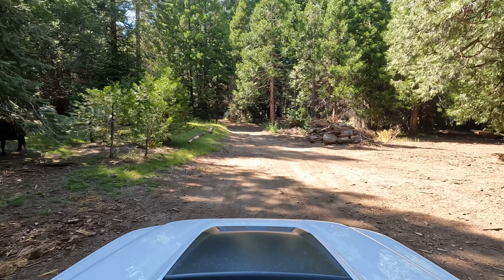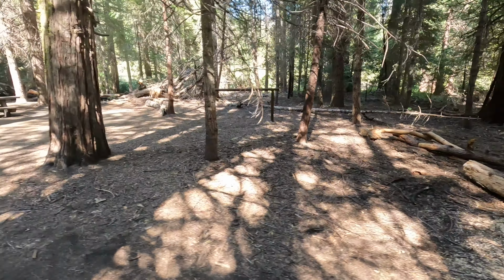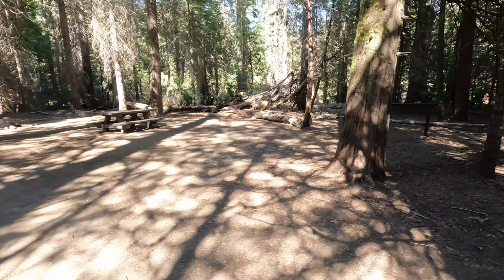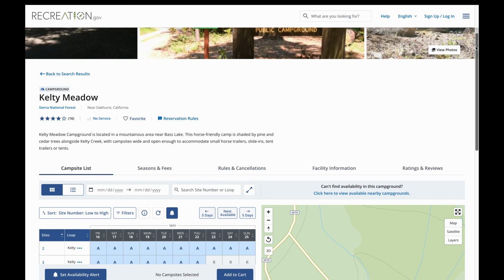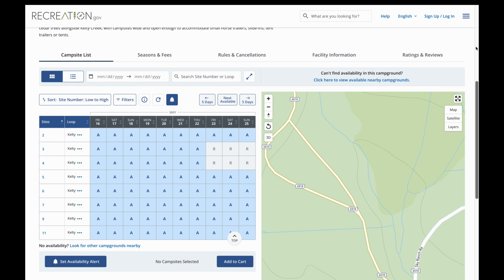We did a complete drive-through of this small campground if you want eyes on all the sites. When ready, you can reserve a site at recreation.gov and come experience the magic of this mountain campground.